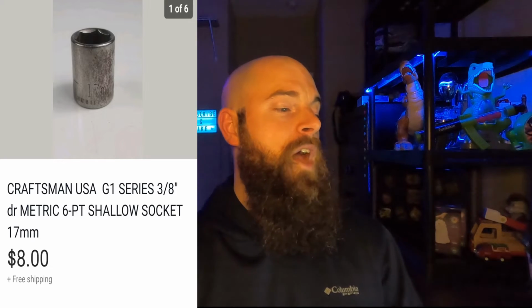This is a Craftsman US G1 series socket. This was a 17mm with a 3/8 drive. Shallow socket 6-point did go for $8 with free shipping. That only takes like $2 to $3 to ship. So I made $4, but that's super easy to ship, and $4 for like 2 seconds of my life, I'll take it all day long.